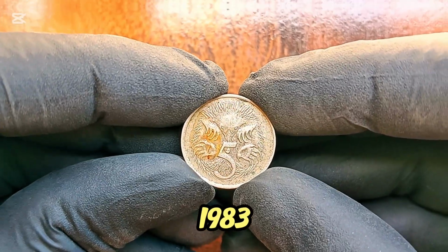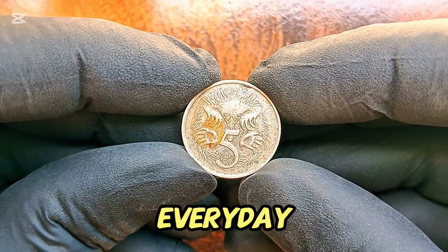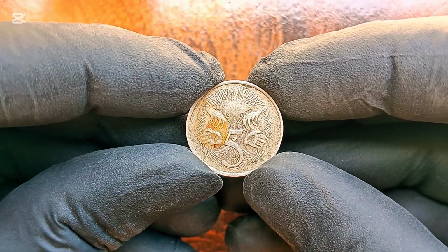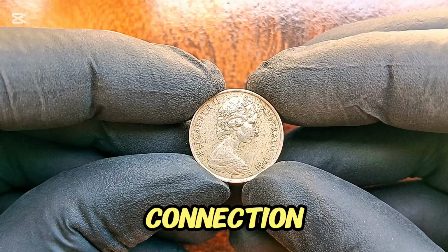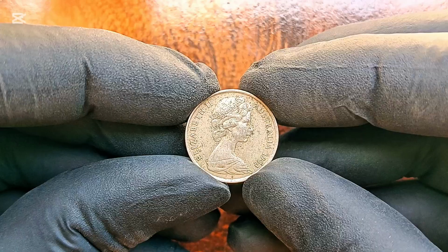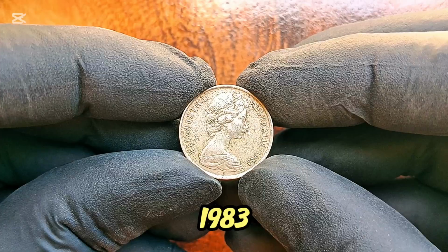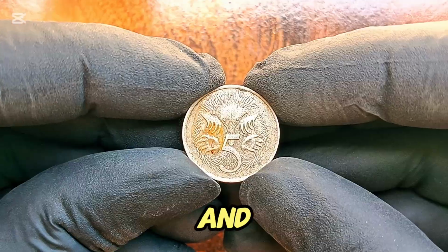Next is the 1983 Australian 5-cent coin. It might appear as just another everyday coin in circulation, but its story is far from ordinary. This coin holds a unique place in numismatic history due to its connection with Queen Elizabeth II and a surprising twist in its production. While millions of 5-cent coins are minted yearly, the 1983 version carries intrigue that has sparked the curiosity of collectors and experts alike.